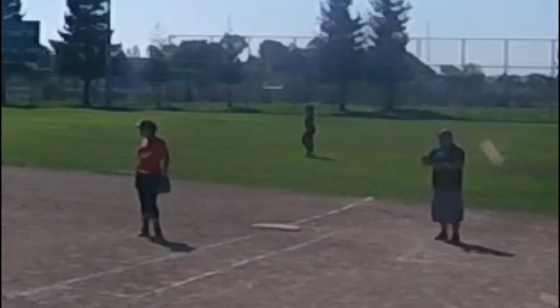Now let's move over to center field and let's see what happens with the center fielder when the batter squares the bunt. I didn't see any movement there. Let's slow it down. Do my eyes deceive me? Let's take a look. She's in ready position. That's good. The batter squared the bunt now, and so all fielders should be reacting to the play.